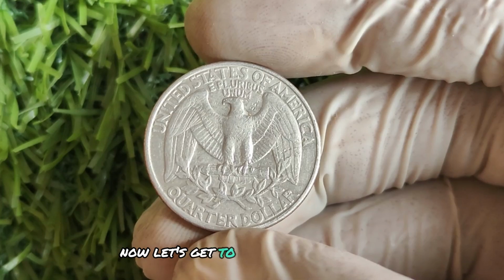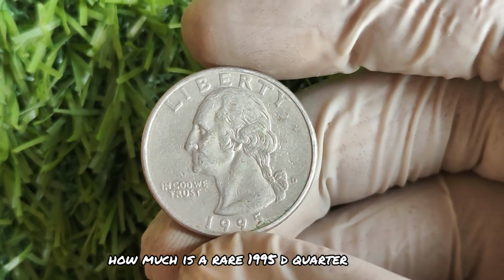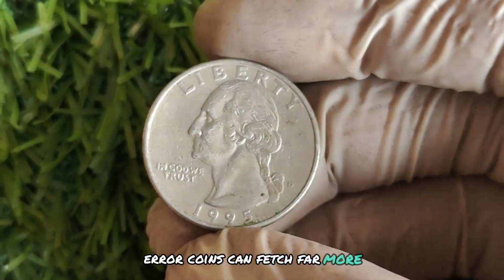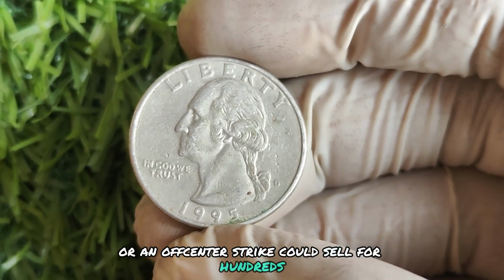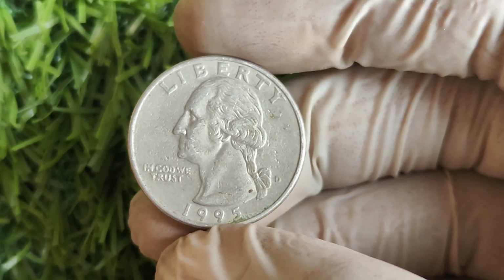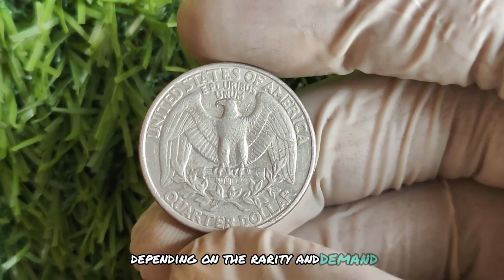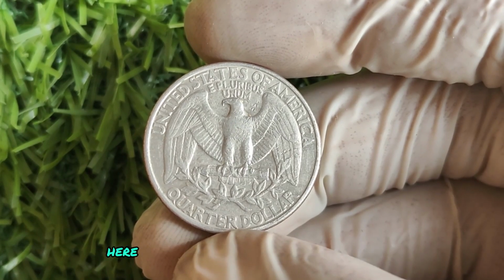Now, let's get to the part you've been waiting for. How much is a rare 1995 D quarter worth? While regular 1995 D quarters are only worth face value, error coins can fetch far more. For instance, a double die error or an off-center strike could sell for hundreds, even thousands of dollars at auction. Rare varieties in perfect, uncirculated condition could climb even higher, sometimes reaching tens of thousands depending on the rarity and demand.